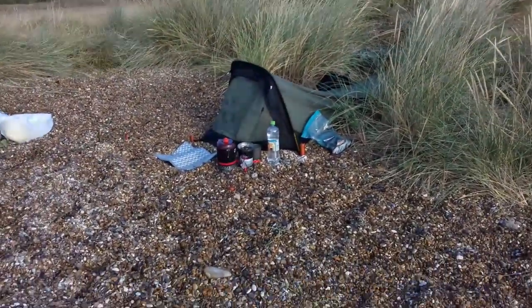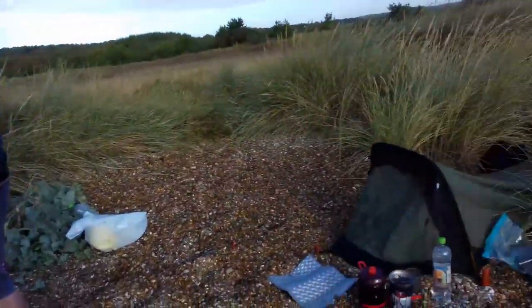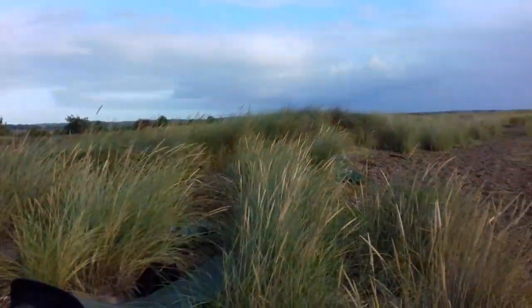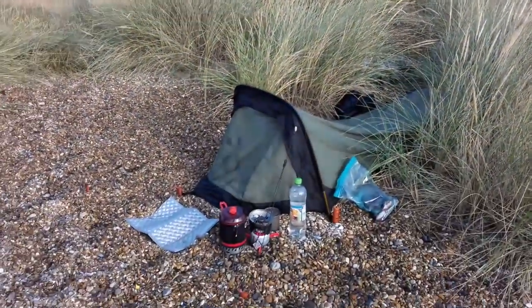Anyways, let's get eating some breakfast. Mark's already packed away. He's been drying out all of his bivvy and stuff like that. I'm going to get mine dried out, packed away, and then we'll get walking. Not far left to go now to get back to the Eel's Foot pub where Mark's car is.